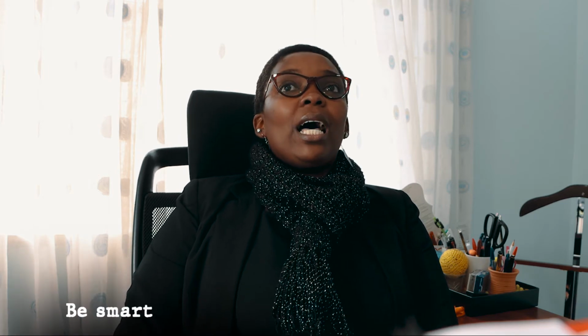For instance, you're buying a piece of land, and you do not have a written contract. My friend, you will suffer. You will suffer because there are so many steps that you're supposed to follow. So make sure that you consult your advocate and you ask them, does this one need to be in writing, or is this okay if I proceed orally?